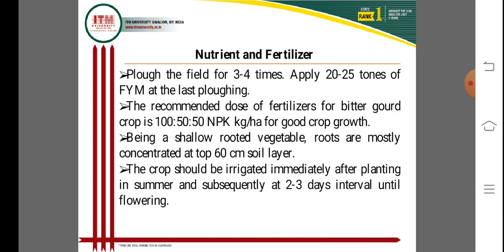Then we go to the nutrient and fertilizer requirements in bitter gourd cultivation. Ploughing the field 3 to 4 times is very important, and at least one time go for deep ploughing. Then apply 25 to 20 tons of FYM, farmyard manure, at the last ploughing for incorporation into the soil for good decomposition of the FYM. It is very important for the availability of nutrients and fertilizer in the soil.